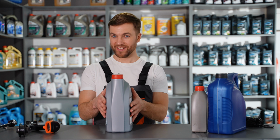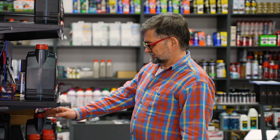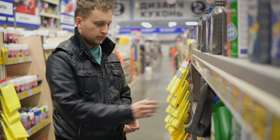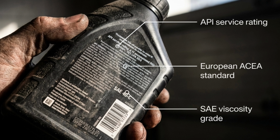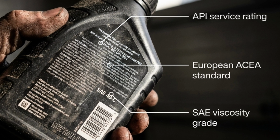Understanding that difference is not about running down one bottle to praise another. It is about looking at that row of bottles with clearer eyes, knowing that the word on the label tells only part of the story, while the rest lives in the technical standards printed in small type on the back, such as the API service rating, the European ACEA standard, and the SAE viscosity grade.